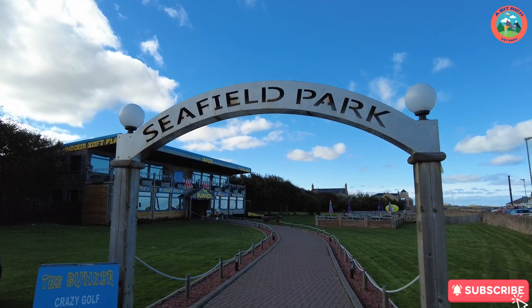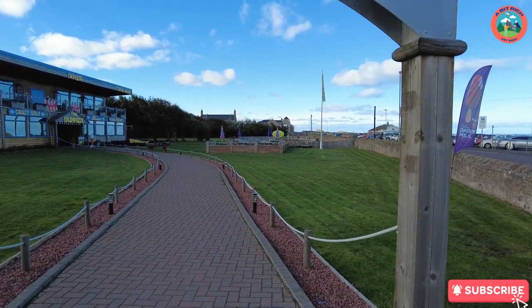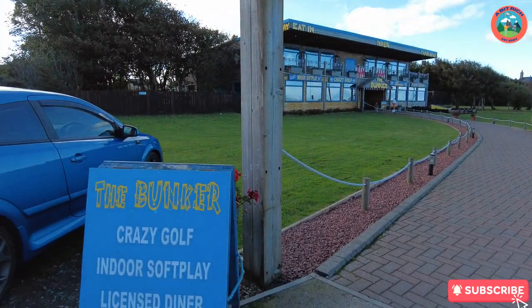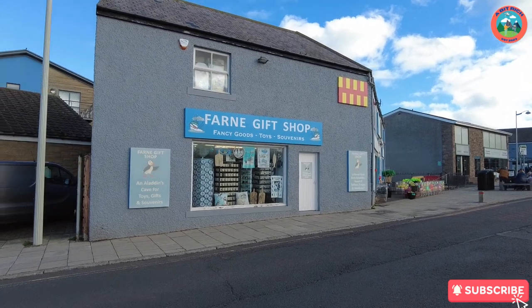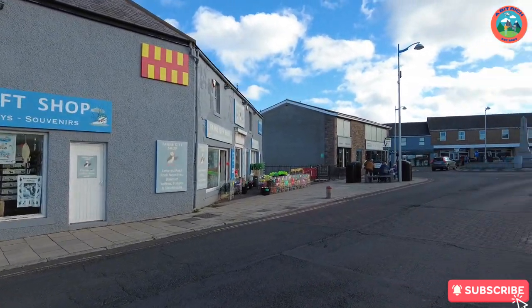Seafield Park, this is. There's some crazy golf through there. There's a children's soft play area there called the bunker. There you go. Farne gift shop. Might go in there and get a fridge magnet or two.